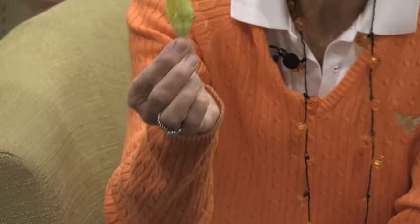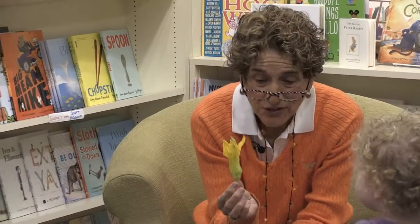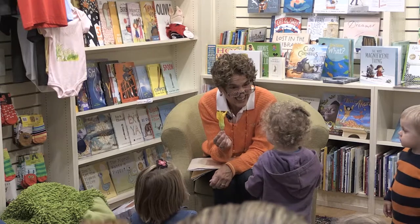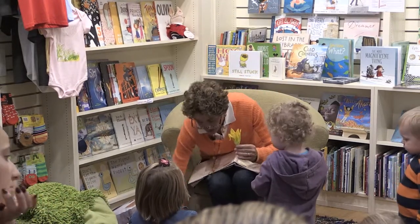How about that? Can you see it? Yeah, this is a pumpkin flower. Be careful, it's very delicate. If you touch it, it just breaks. It's very, very delicate. You know what that means? It breaks easy. Isn't that cute? So I brought this to show you that they really are.